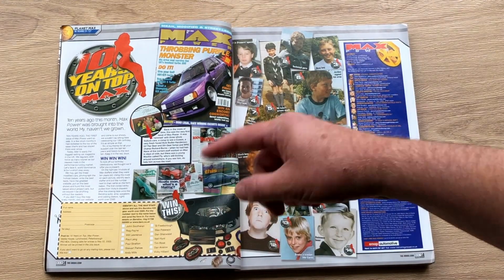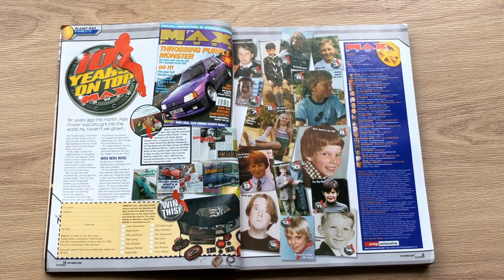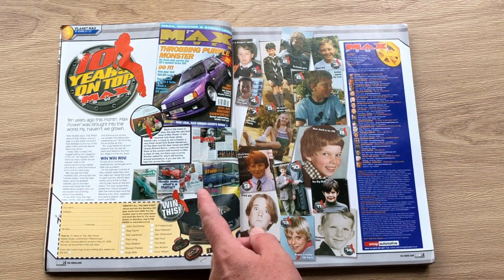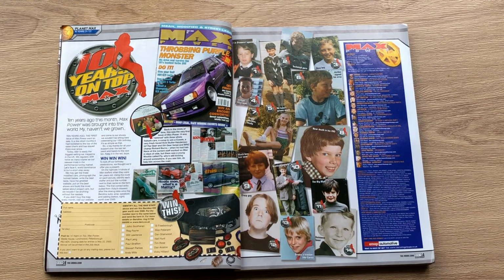Okay, 10 years on top. This is a bit of a waffle about Max Power and how great it was, and then a competition there. I don't know if anyone won, I'm sure they probably did. Looks like it would have weighed a car down nicely. And some pictures of the current staff at that point, and it's from the first issue, which Richard Burns appeared in. Rest in peace, top lad.